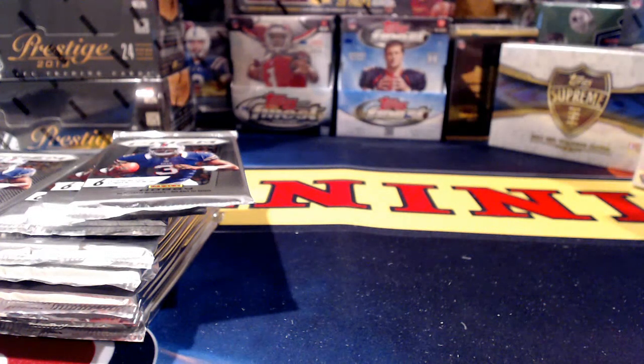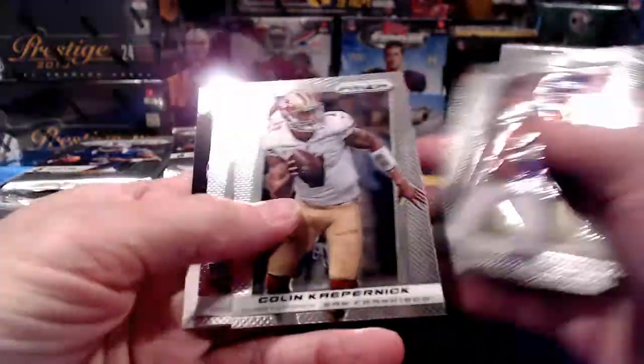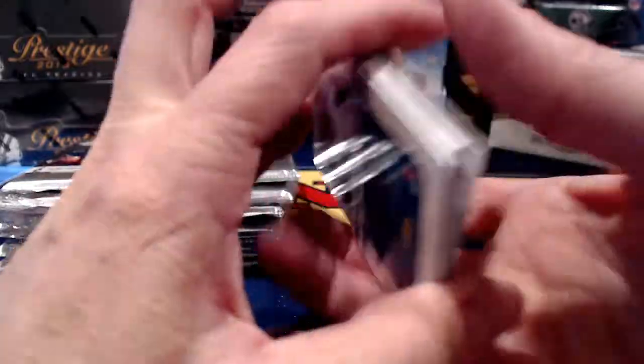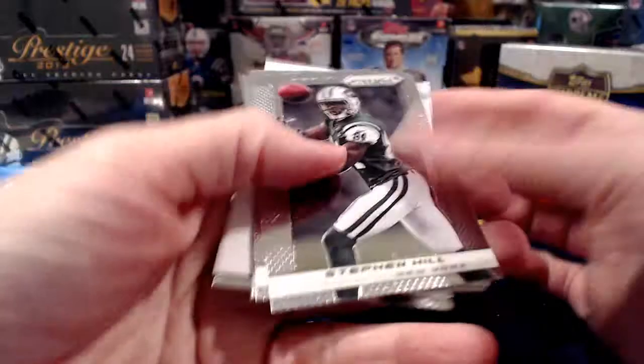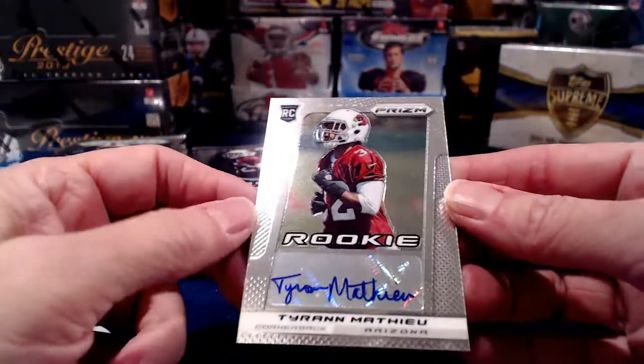All right, that gives us a little bit more room to work for this last box of Prizm, and then we'll bust into some Prestige after that. I think so far all of our signature content out of here has been rookie. Wouldn't mind pulling a nice veteran signature out of here tonight either. And we have another hit for the Cardinals. It's working for you tonight, Dave. And this is a Tyrann Mathieu.